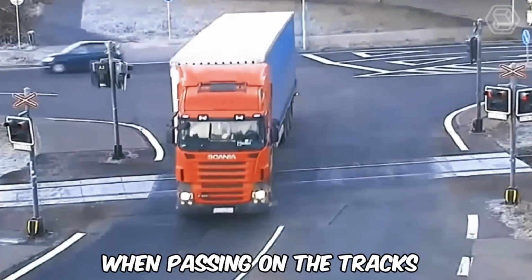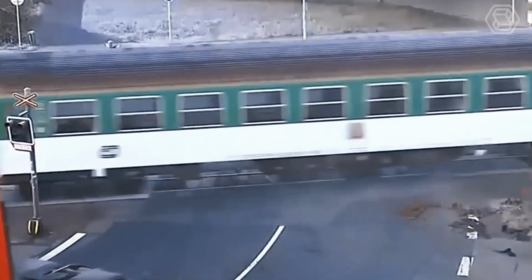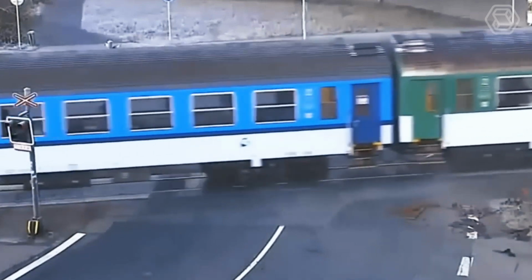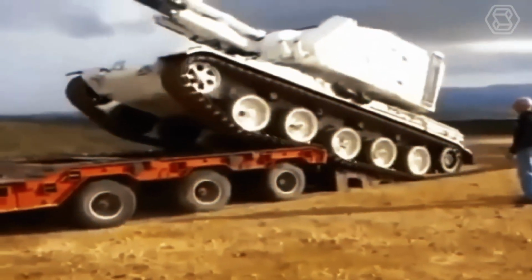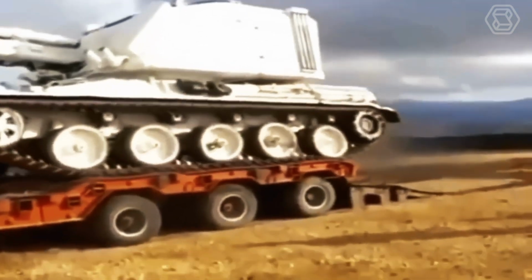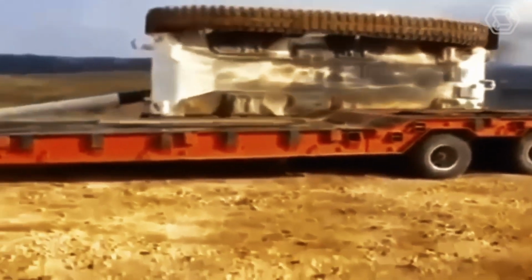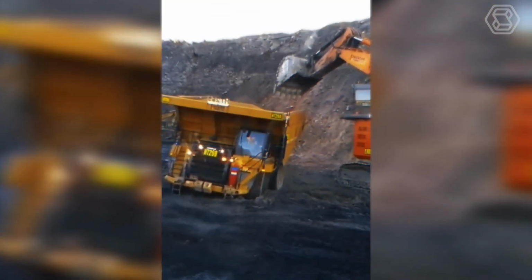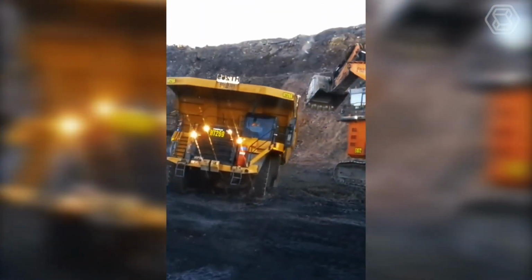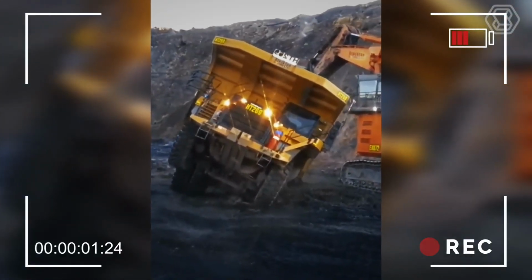When passing on the tracks, you always have to be more careful. Suddenly, a huge train is rolling on you right now. Still, it's a challenge to control a whole tank, especially when you need to keep the balance. It's a pleasure to watch such majestic mechanical achievements, and no obstacle is beyond its reach.